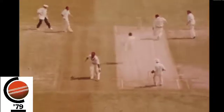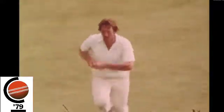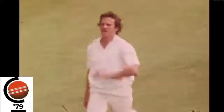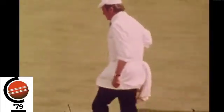Risky single. They have an early warning of the brilliant fielding by this England side, especially by Randall. Botham, Haynes. And a superb stroke. Haynes, the youngest member of this West Indies team. A fine four off the back foot. Dickie Bird.